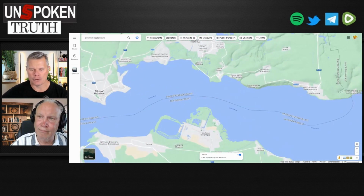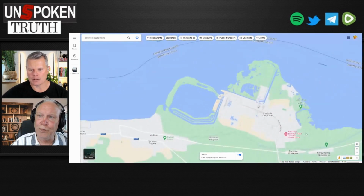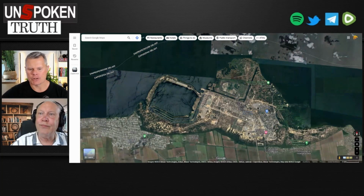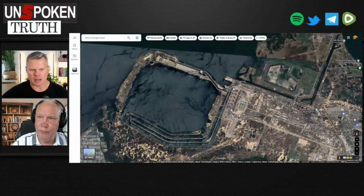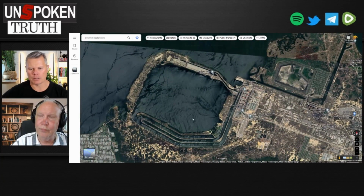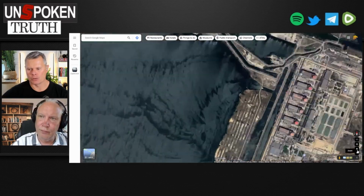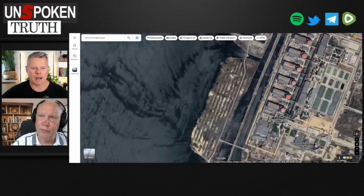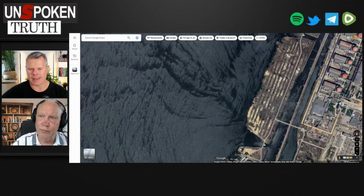So if I zoom in to where I am here, this is the Zaporizhzhia power plant right here. And if I change the layer, you can see that's what it looks like. On the western side of the power plant, you can see this big area that looks almost like a mini harbor. Sometimes a harbor looks like that, but this is the cooling pond for all of the used nuclear spent fuel rods. And this is the actual power plant itself: 1, 2, 3, 4, 5, 6 generators that they have there.